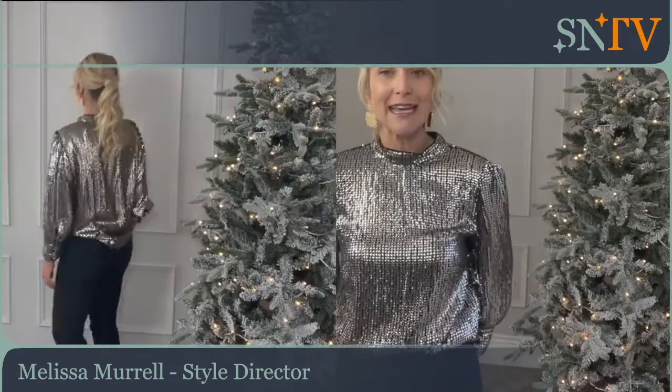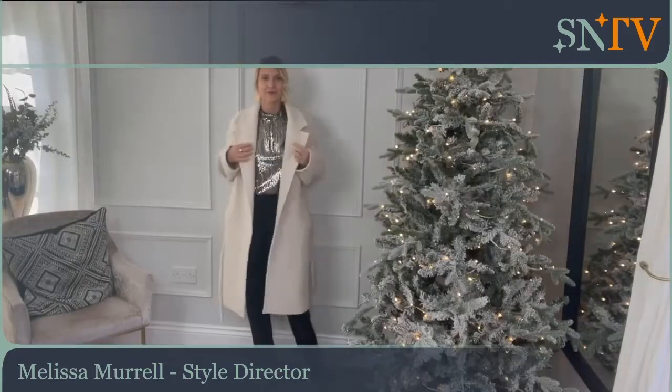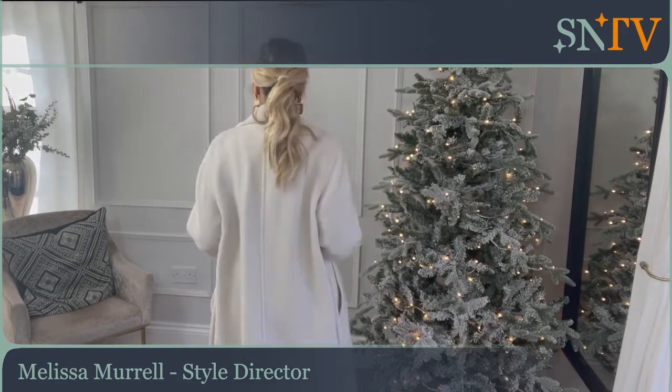I'm not sure that it's worth £100, but maybe in the Mint Velvet sale you could grab yourself a bargain. I've just paired it again with the same trousers from M&S, which I think goes really nicely with it. It would also go really nicely with some faux leather trousers, or even just some nice jeans, just to sort of elevate that look. But nice but expensive. I would wait for it until it went into the sale.